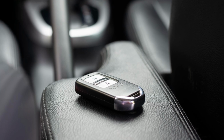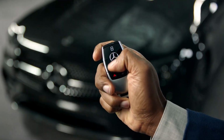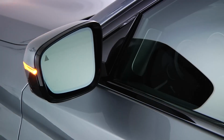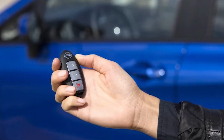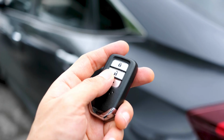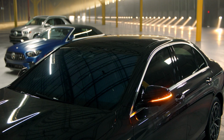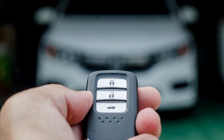Number 5. Remote key fob special functions. Key fobs have some secret features that most drivers do not utilize. A less noticeable function is mirror folding. While some cars do this automatically when locked, others require manual activation through the key fob. Holding the lock button on certain GMC, Chevrolet, or BMW models will fold the mirrors, while newer Honda models require an extra press and hold.